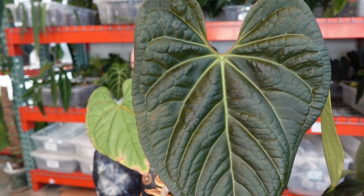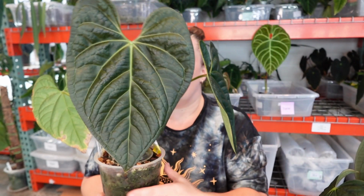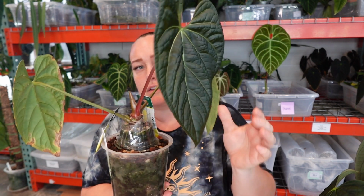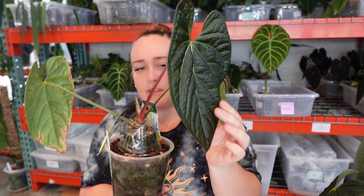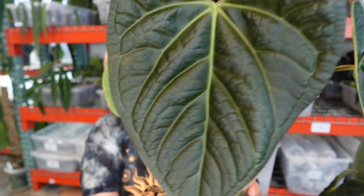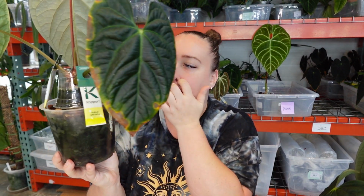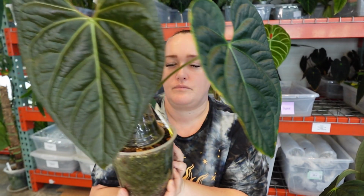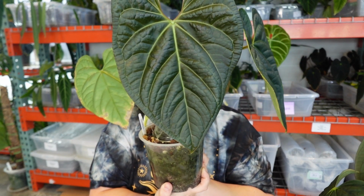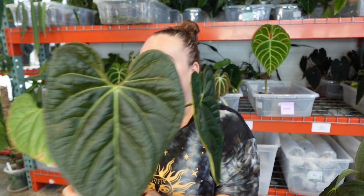I'm going to do a quick close-up. How beautiful. It is so dark. And the feeling on it, it is like nothing else. It is so, so, so pretty. It's got one ugly looking leaf there, but overall looking pretty good. I'm excited. This one is living in my tent actually.